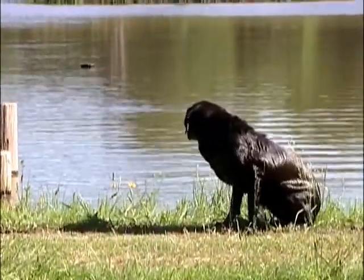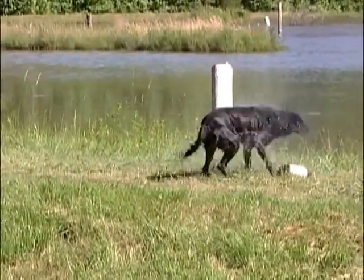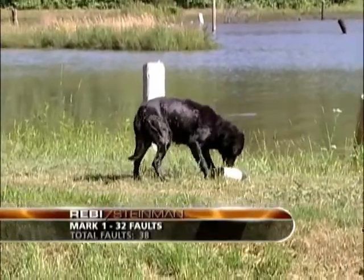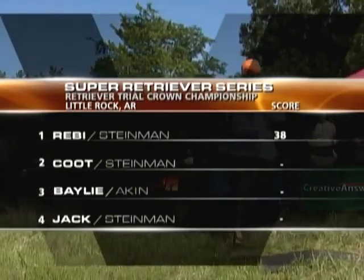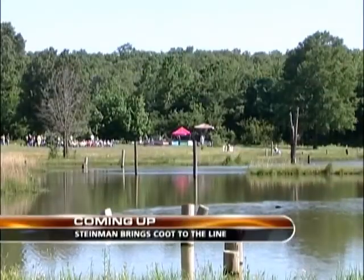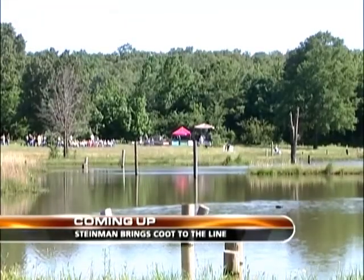Well, Rebby marked them. We saw at the line that Rebby really marked these birds and knew, like you say, where this bird was, and voila, got it. Little shake off there. Winds up with 38 faults. That's the mark that the next 3 dogs will shoot for coming up for the crown. Don't go away. This is huge.